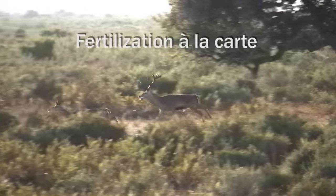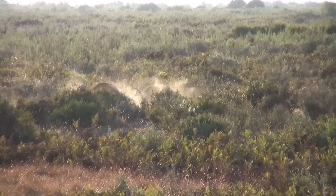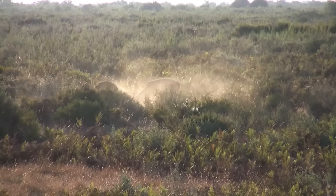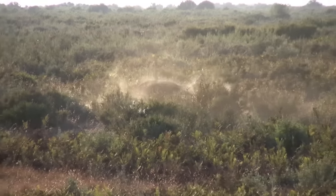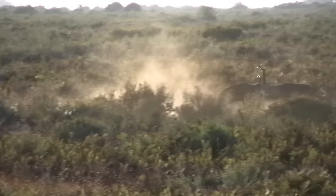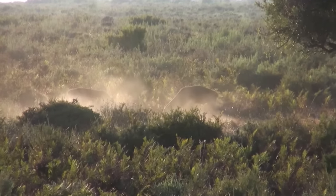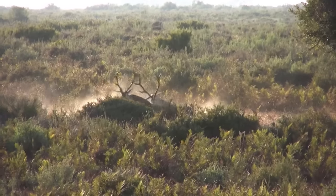Fertilization à la carte. Each year, male red deer vigorously compete for the females.